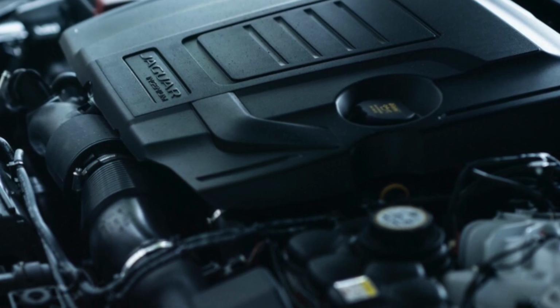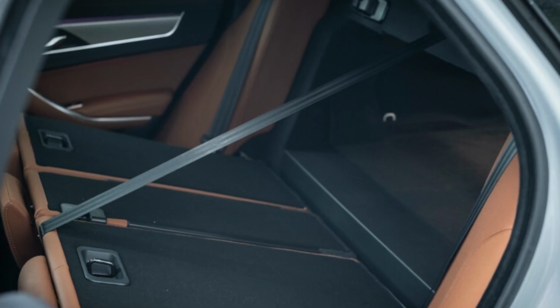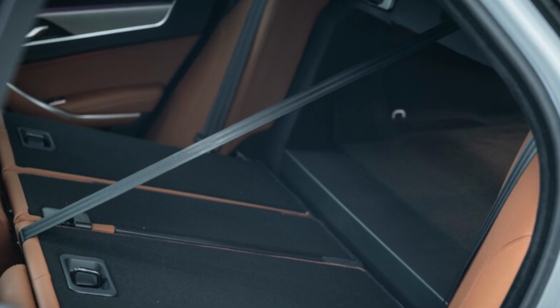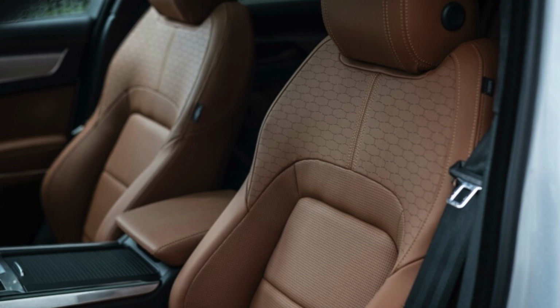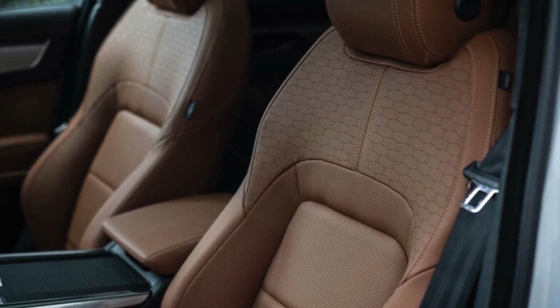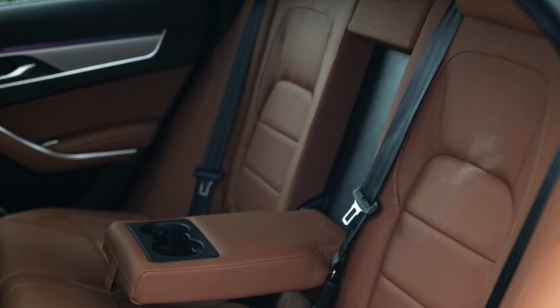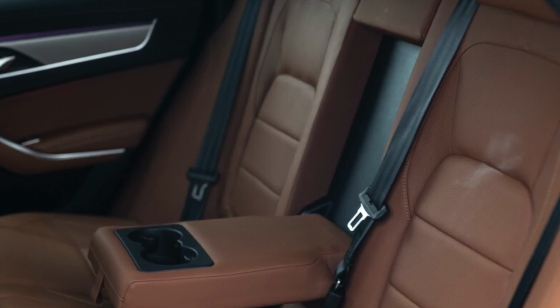The British also radically solved the issue with the problematic ZF 6HP26 gearbox, replacing it with an 8-speed automatic of the same brand. The German automatic transmission has taken root in the English sedan since 2012. And during this time all chronic sores, and there were not so many of them, were already cut. The boxes turned out to be almost problem-free.